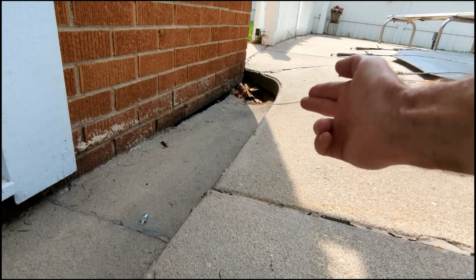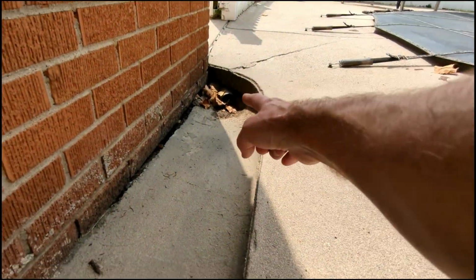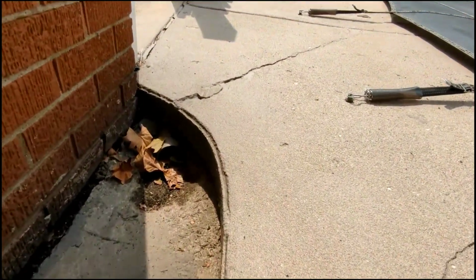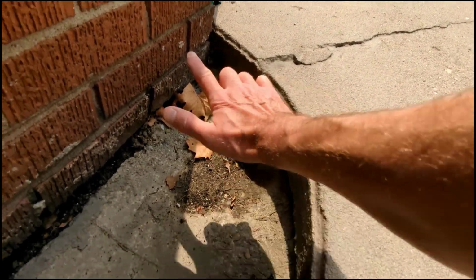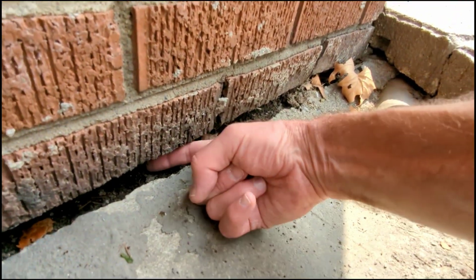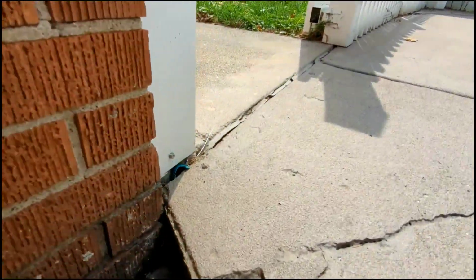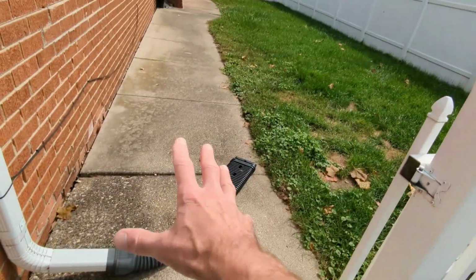And I don't even know where that trough is leading to out that pipe. It looks like just typical PVC, but if this gets clogged up, this is just going to fill with water, find its way into the crawl space. Look at this. This is just wide open right here. And I'll show you now. See, we don't even know where this is going. Where does it go?